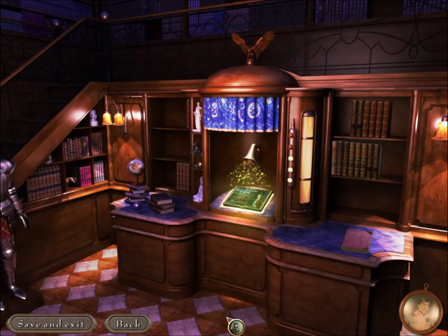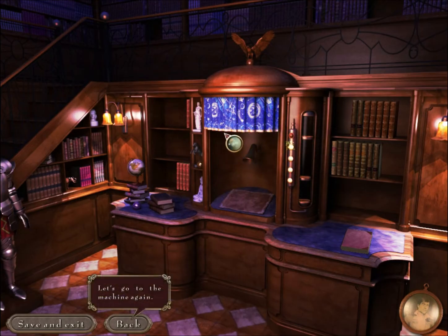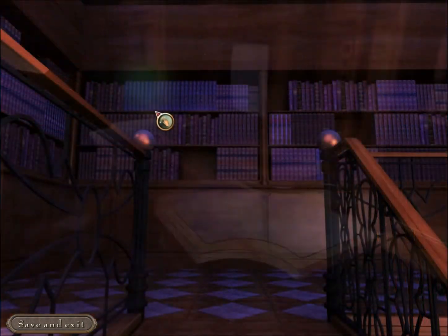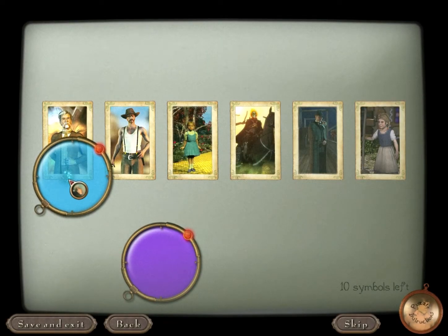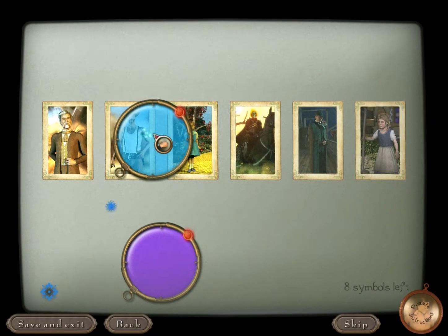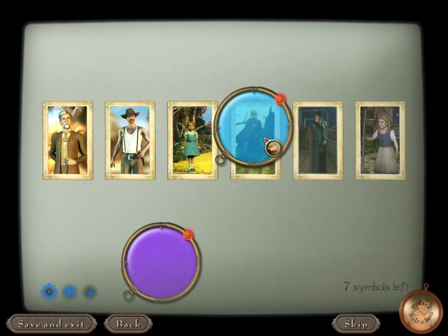Titus sure is taking a long time to tell us the story about what happened to his uncle. Jeez. Hooray, and now we get to go back to the machines again. Trim down the suspects. Alright, let's see which suspects. Yep, symbol.